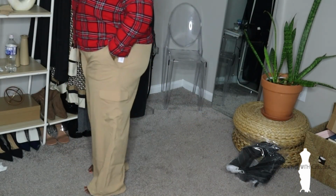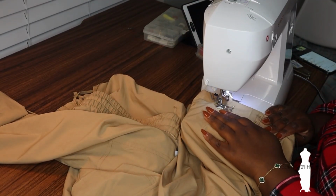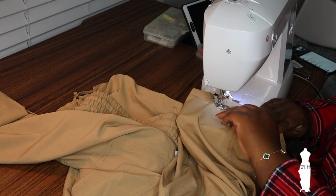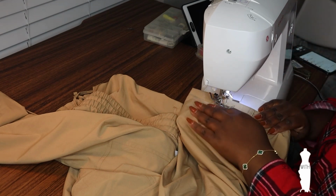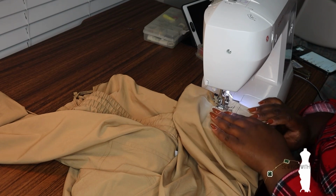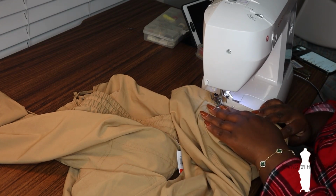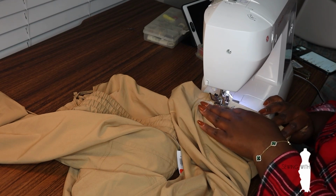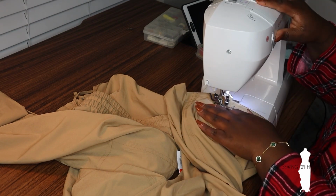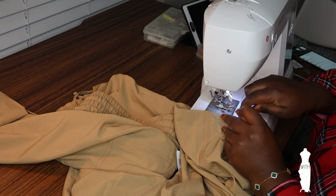Okay, now that I'm done pinning, I went ahead and tried them on to make sure that one leg is not longer than the other and everything is good to go. Now I am sewing slowly just to make sure, because with this fabric, if you are a little too fast and the bottom gets off track with the top, it'll leave this weird pillowing or billowing in the fabric, and it's going to look weird when you take them off and put them on. So, all done.